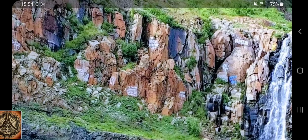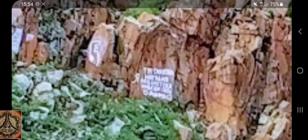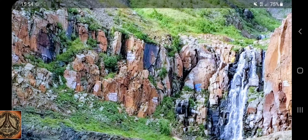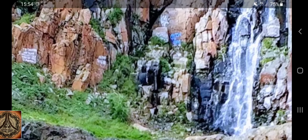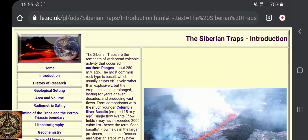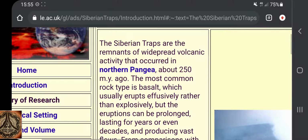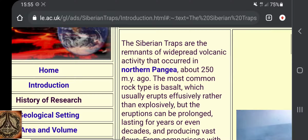How is that possible? According to geologists, someone was writing something here. Maybe there are some petroglyphs as well, somewhere, if modern people go there to make their marks. There might be some old marks as well, somewhere there. I just thought I would search something else about the Siberian traps. I have no idea.